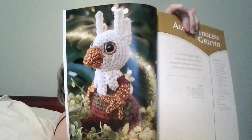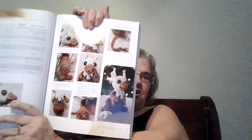So here is Else Wingless Griffin. I hope I pronounced that right. The other page just gives you a little write-up, the approximate size, and that is if you use the same yarn that they used in the pattern. Materials that you'd need. Okay, then it gives the instructions, just a quick look at that, step by step.